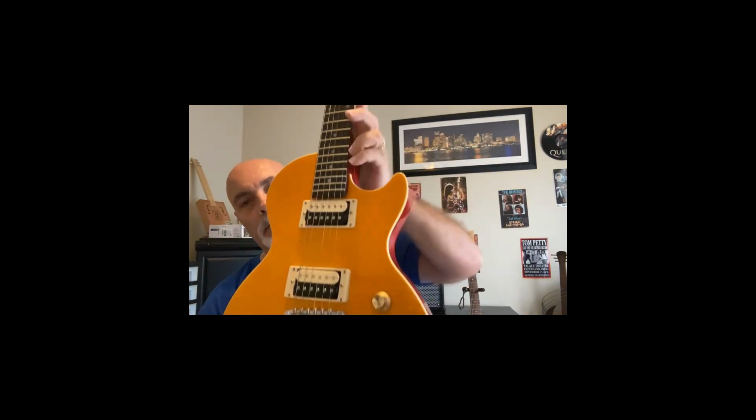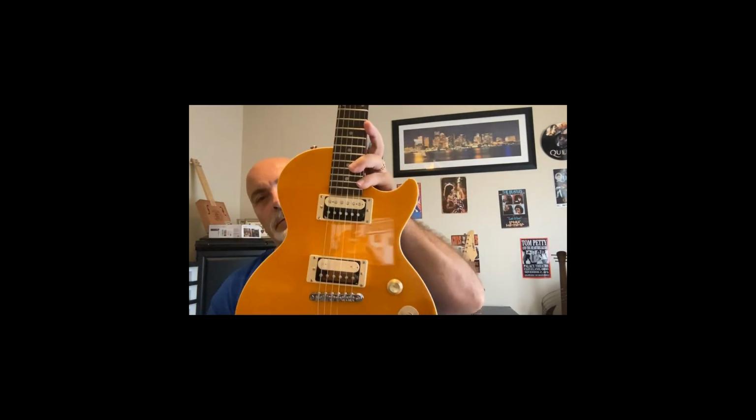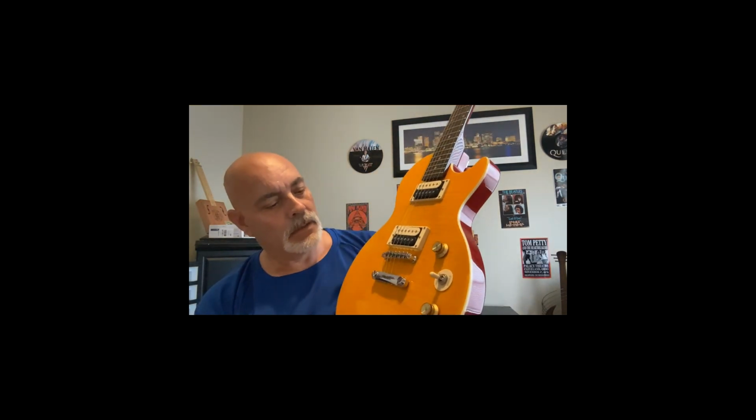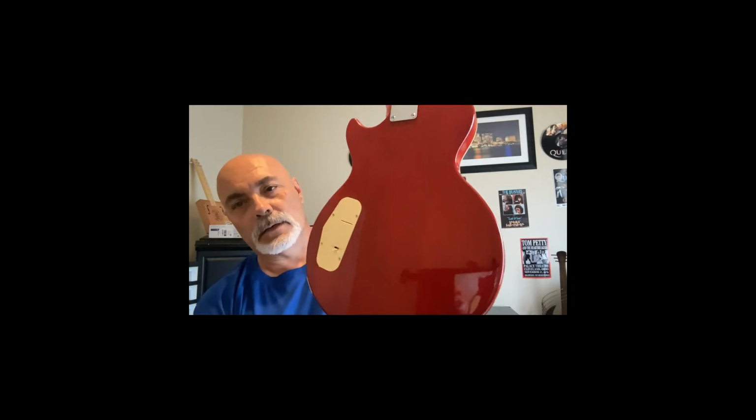Then I have the Appetite for Destruction, the Slash guitar, traditional Les Paul. This one's an Epiphone. You can see the Appetite for Destruction right there. This one came professionally set up. I didn't do anything to it at all. I like the color. I like the way it plays.